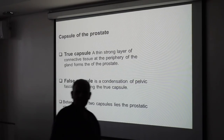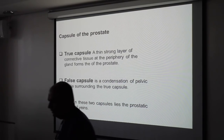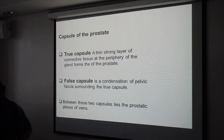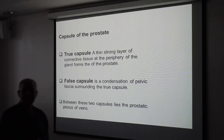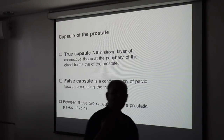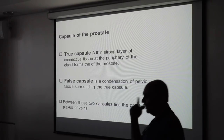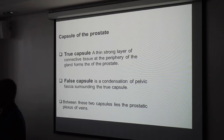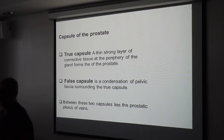They'll present in orthopedic centers, orthopedic clinics, with backache. They talk of backache, and once you investigate, you find the vertebrae has been involved, there is some pathology occurring. When you investigate further, you come to know this is prostatic cancer which has infiltrated the vertebrae. And remember, when any cancer moves from its target organ to any neighboring or far area, it means the cancer has spread. Now, your treatment options have changed.